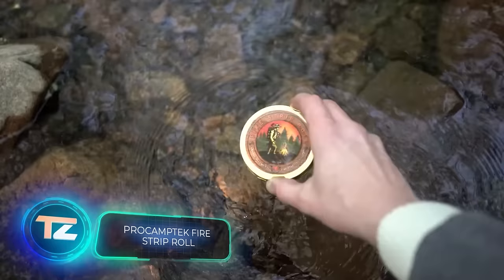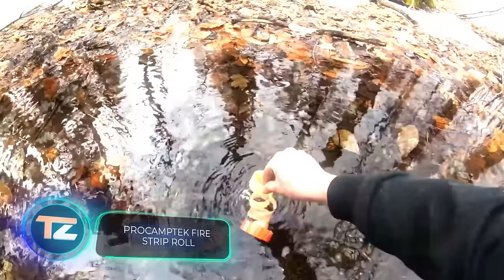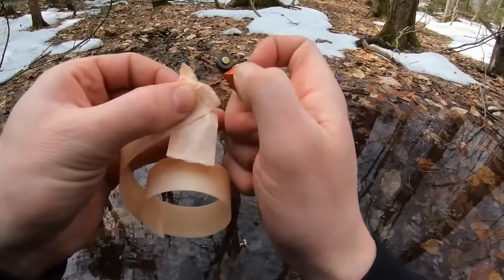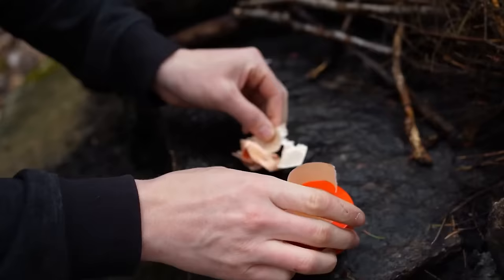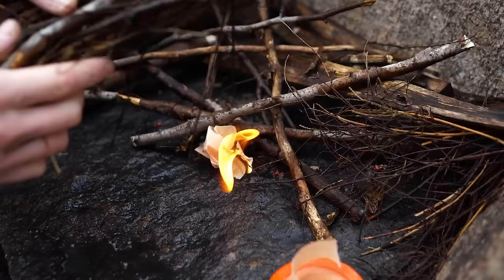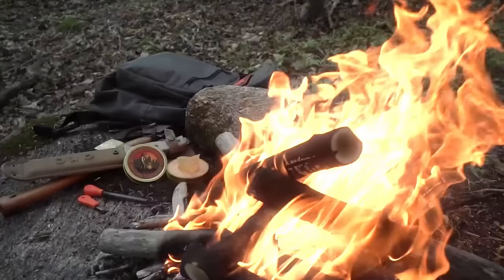Now that we have a fire starter, let's check out the fire strip roll. It's a water-resistant tinder that ensures that you can start a fire in any conditions. Packed into a compact 8.4cm diameter puck-like box, the waxed fiber paper stretches out 15 meters, plenty for numerous hikes. Plus, the box weighs only 110 grams, making it easy to carry several pieces in your clothes and backpack pockets. The fire strip roll is priced at $17.